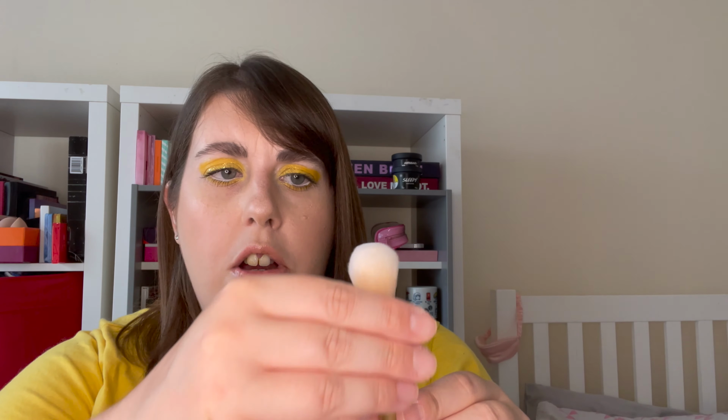Okay, and next up, oh, this is a really lovely packaging. So this is a medium fluff brush, and oh yeah, they're F24 medium fluff brush. Never tried Colourpop brushes before, but in my opinion, you can never have too many makeup brushes. So, oh, it is actually a really lovely looking brush. The bristles feel so soft.